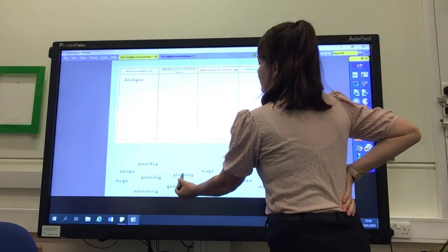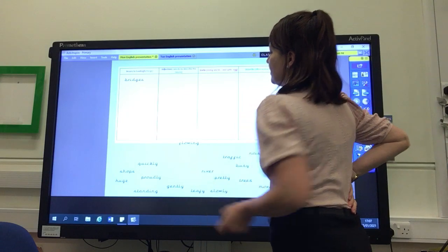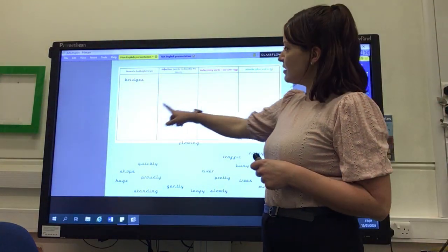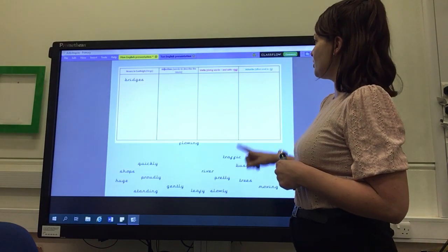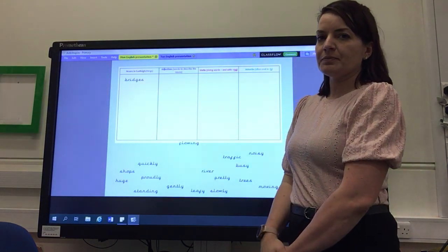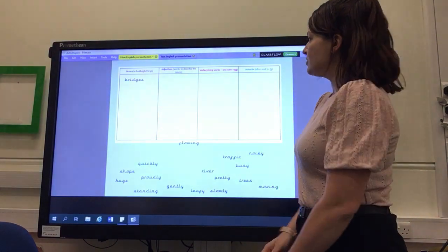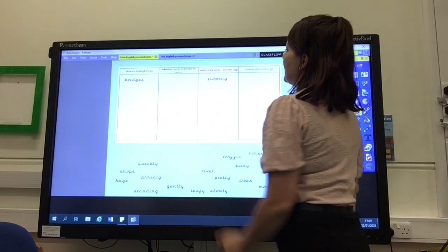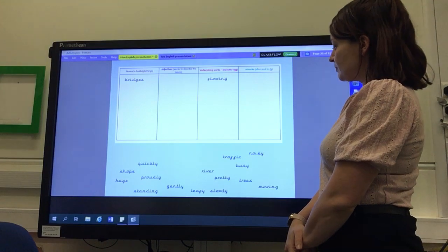What about this lovely word here? Flowing. Which column do you think flowing should go in? Nouns, adjectives, verbs, or adverbs? Well done if you said verbs. Flowing is a verb. It's something that's happening and it ends with ing.